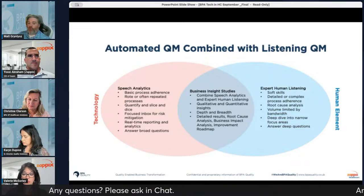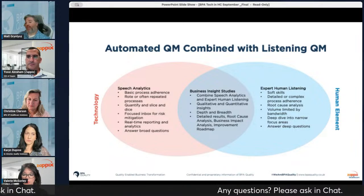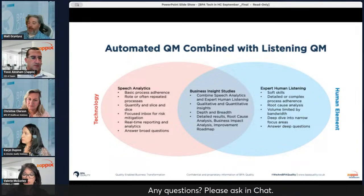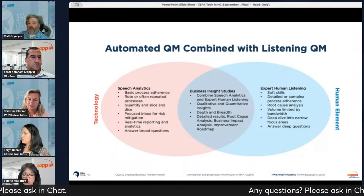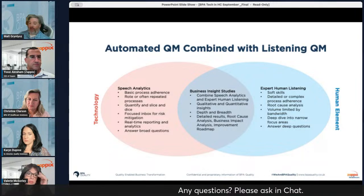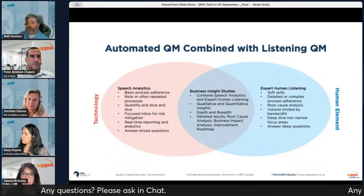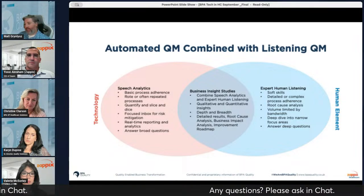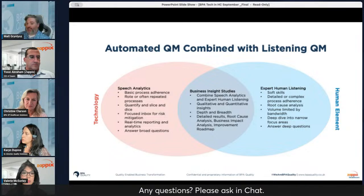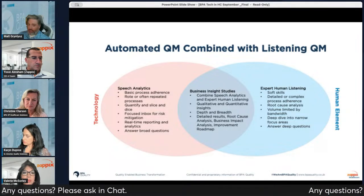It could be used to understand the caller's frame of mind or their emotional state, which may be something that's outside of scope for auto QA, but might help us make better decisions in handling similar calls in the future. Could also be used to help identify the behaviors or steps that are most commonly resulting in repeat contacts. And of course, in every industry, we're trying to reduce those repeat contacts and improve first call resolution. So really, the combination of speech and human listening for those business insights studies is where we find the most value in our healthcare customers in utilizing this technology.